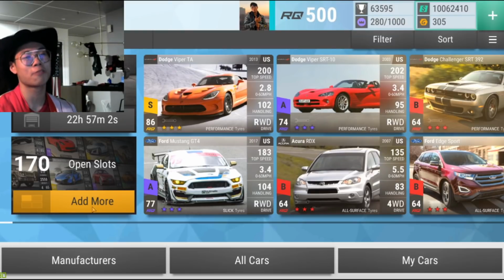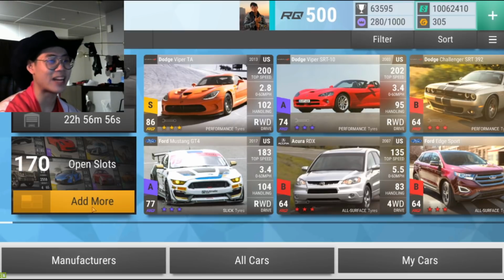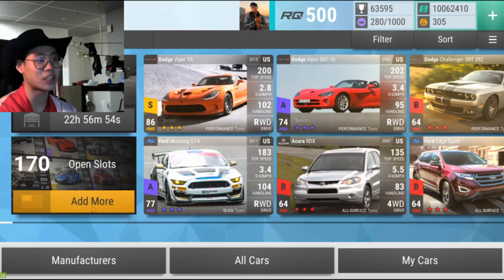That is my American Frontier Garage thus far. It's obviously going to change after I spend the 10 mil on my birthday. Hopefully we can add in a couple more epics and maybe even a couple more legendaries, so we'll have to see. But with that said, I'm loving this. I'm loving this update. I'm loving my collection. It's just going to grow and grow and grow and grow.